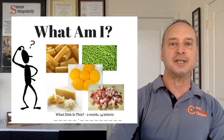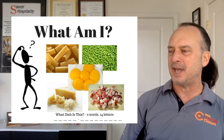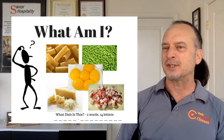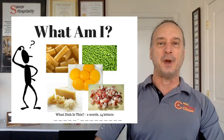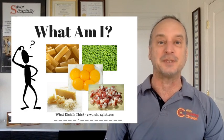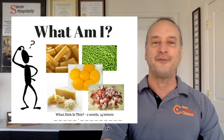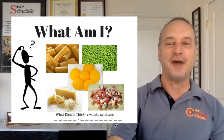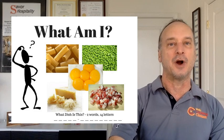But first, I've got a what am I for you today. There it is. There's 5 ingredients here. We've got some pasta, some peas, egg yolks, some cheese, and that looks like some bacon or some kind of meat cut up. 5 ingredients. When combined with a very specific method, of course, what do they become? 2 words, 14 letters. Tell me in the comments section below, what am I? Those 5 ingredients together, 2 words, 14 letters, in a method that we're going to talk about today.